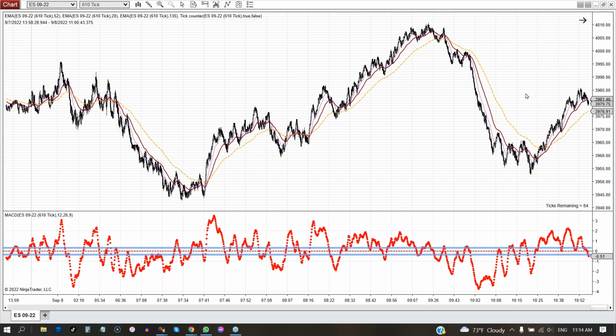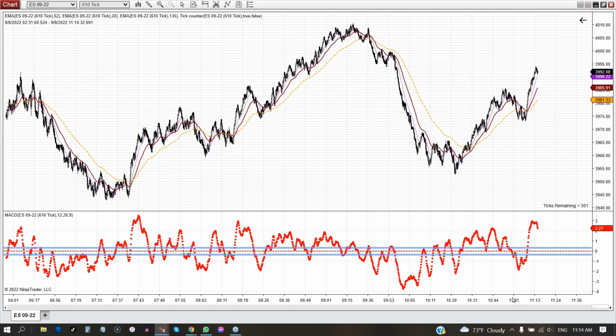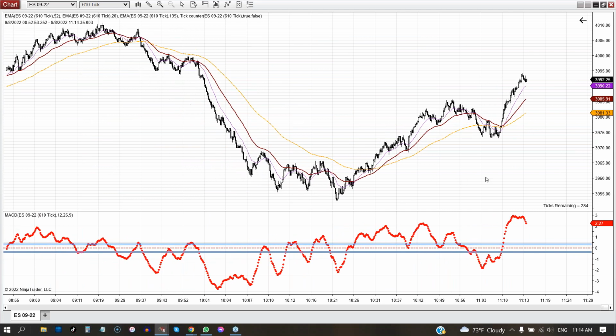That's my favorite instrument pretty much, simply because it moves the best, it has the highest volatility, and now that summer is over, the movement is super quick. I absolutely love it, right? So I don't have a time frame. I use a tick chart.